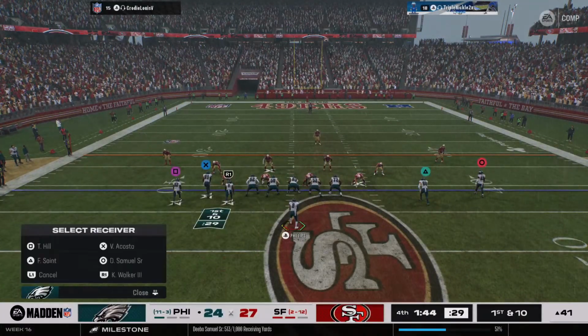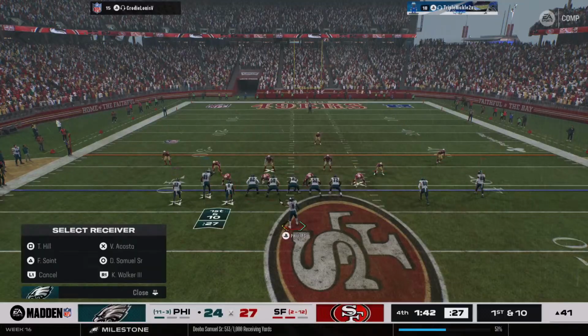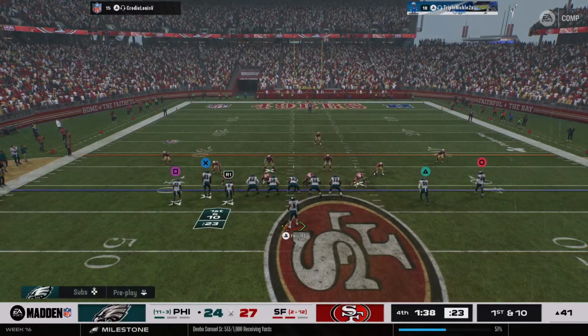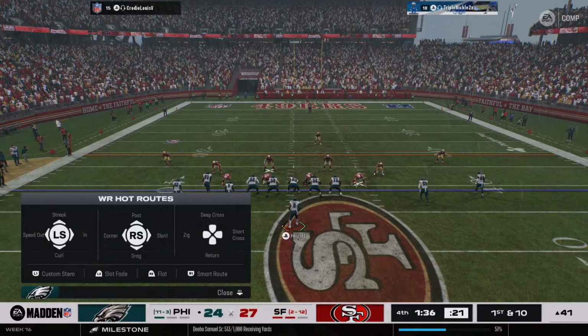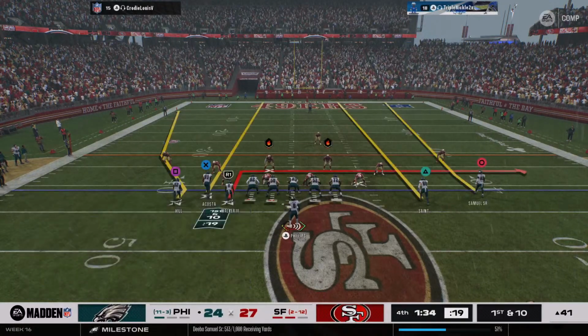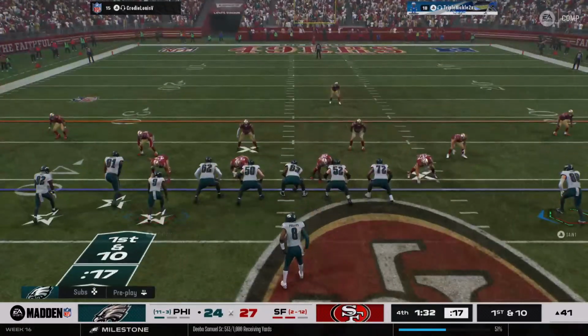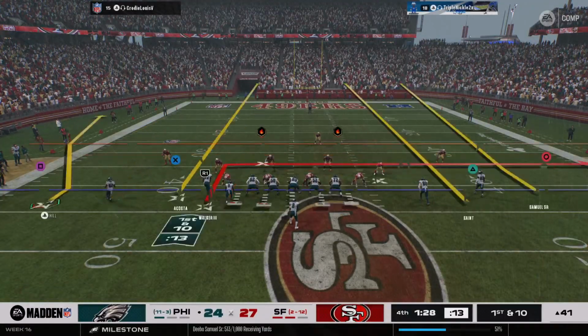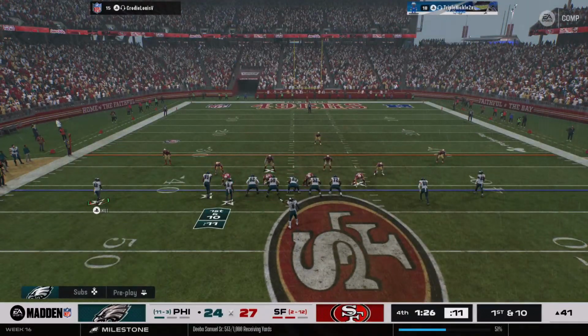19, Tiger, 19, Lions. First down. Mustang 19. 60 Maverick, 19 tight. Check smash. 18 Rattler.